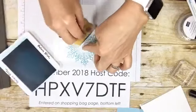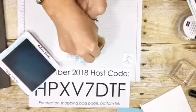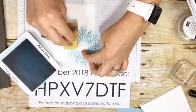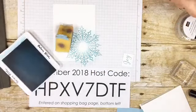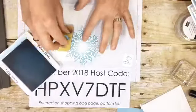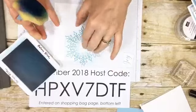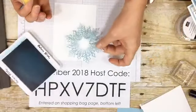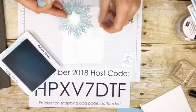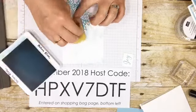I just thought this was a good idea and did it as a card, but I believe I've seen at least one sample on Pinterest where they actually used this die as a template and sponged around it. So you could use any of the snowflakes as a template like this. And then you can just check yourself. It's pretty easy to put it back if you need to add more sponging. But anyway, just move it when you're ready for the next one.